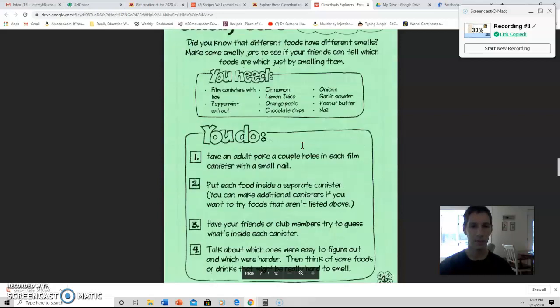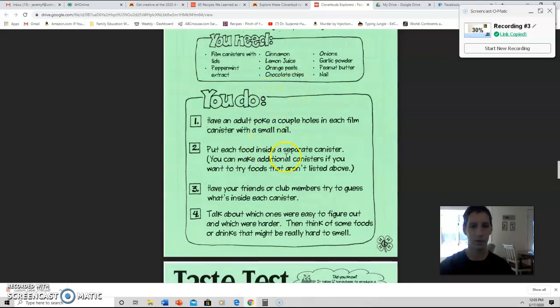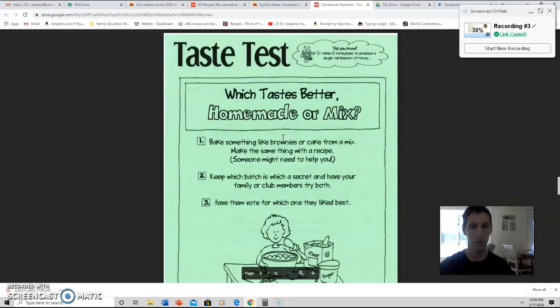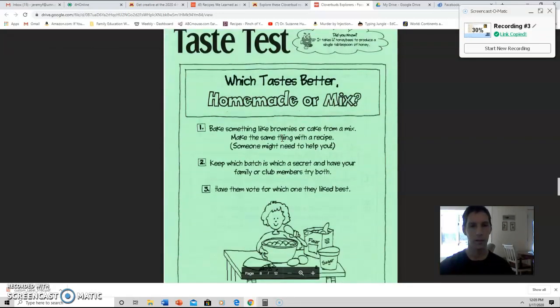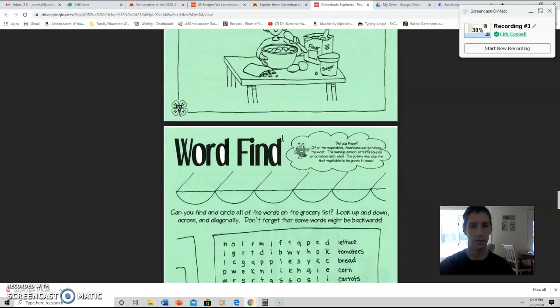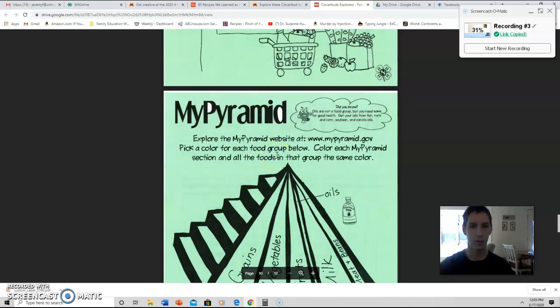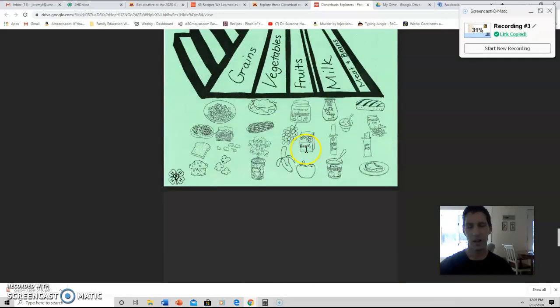And then there's actually some hands-on activities. You just need a couple different supplies that you can do. There's talking about some different taste items. There's a word find. So just some great resources, simple things you can do to help educate them.